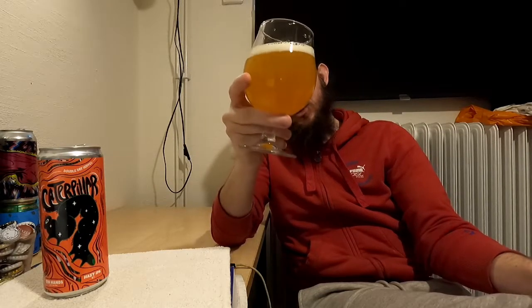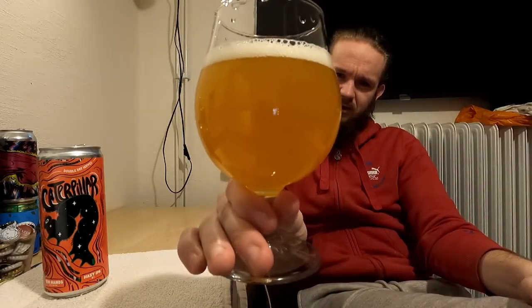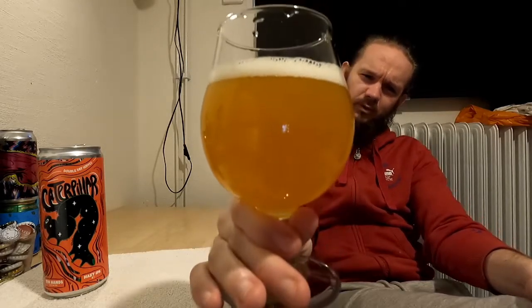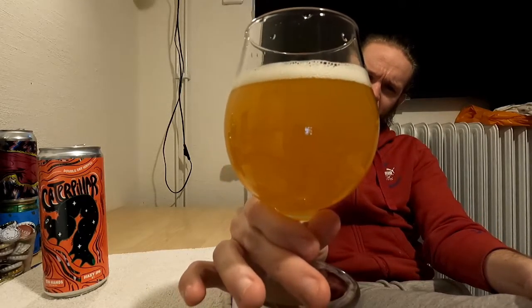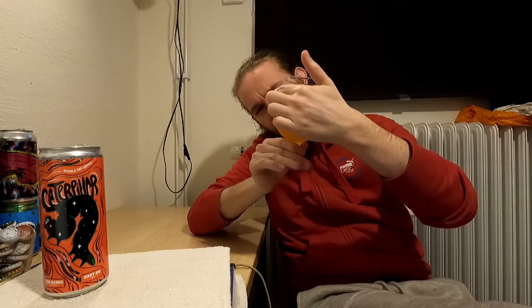So, as you can see, and as you would expect from a New England hazy IPA, this one's poured a lovely, hazy, bright yellow colour. If we shine the light through this, I would describe this one as being a very dark and very rich yellow colour. I would describe this as being akin to a mango juice. You can see the head on this one was about between a half and two-thirds of a finger.